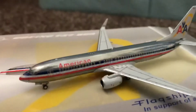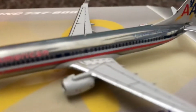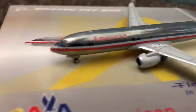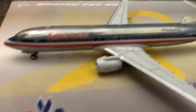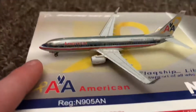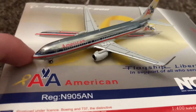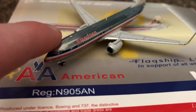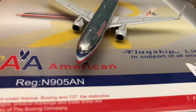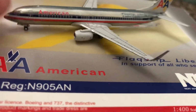The detail on it is also amazing. It features all the right antennas. The titles are nice. Flagship Liberty. So yeah, it is an amazing model in general. So I'll give it a 10 out of 10 rating. First time a model gets 10 out of 10. And to be honest, it's my new favorite model out of my collection. And the NG, they're just amazing. So I highly recommend you buy this model when you have the chance.